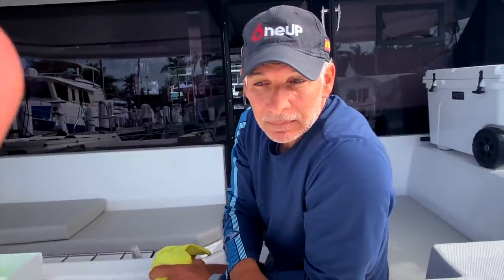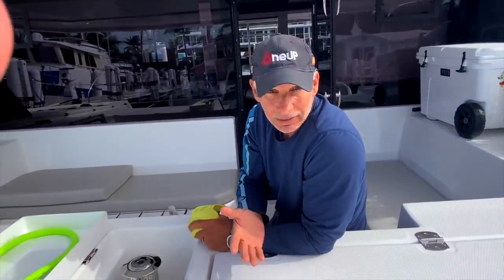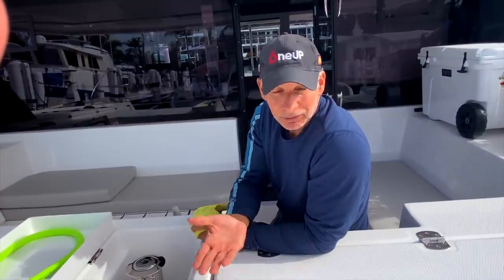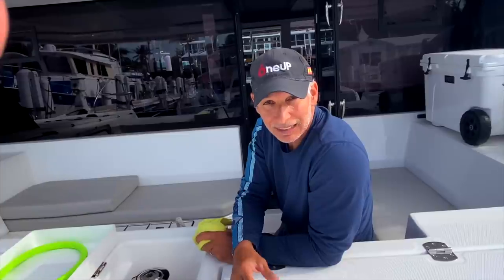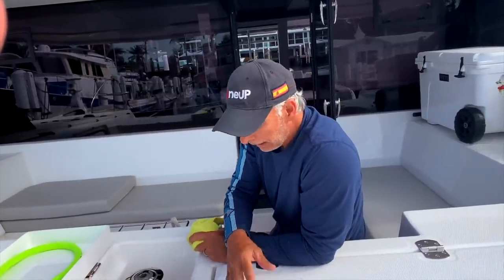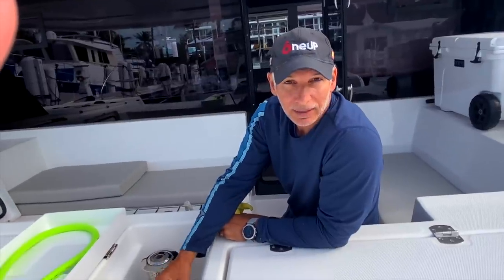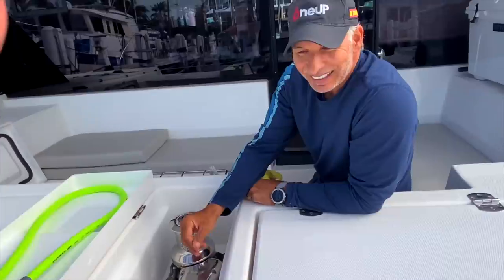This allows us to get a pretty accurate ratio of chain put out, whether we're running a 5-to-1 scope or 7-to-1 scope. So if you're in 10 feet of water, you have to let out at least 50 feet of chain. We usually err more on the side of 7-to-1, but by having the paint colors on there, Maki knows exactly how much chain we've let out instead of this rough guessing game.